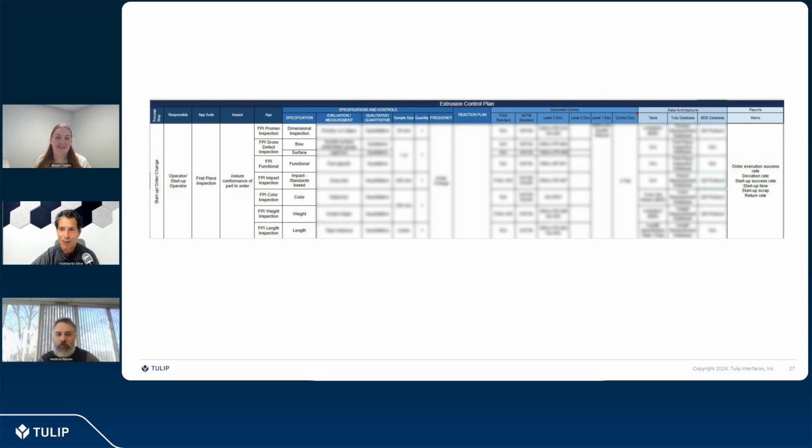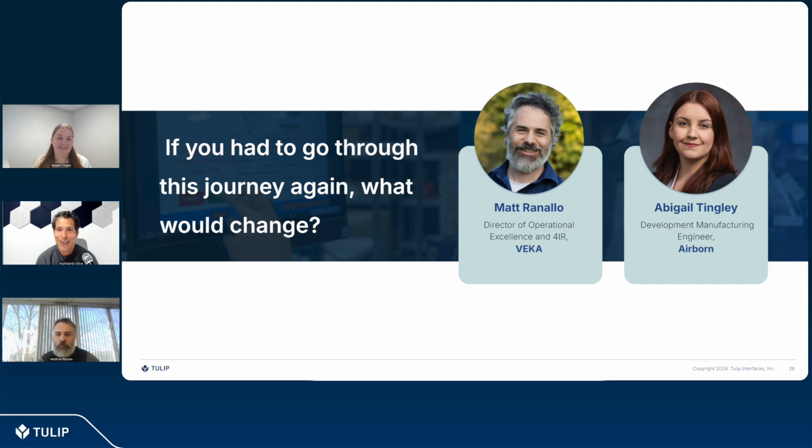Abigail, again, advice to your younger self? Yeah, definitely for me, I think the one that really sticks out is making sure that the process that you are trying to digitize is ironed out and fully documented before you start trying to digitize it.